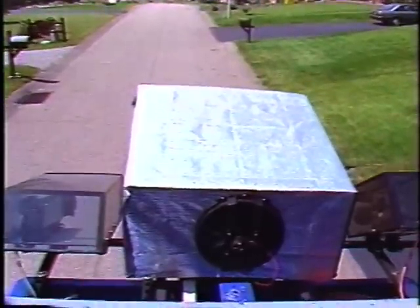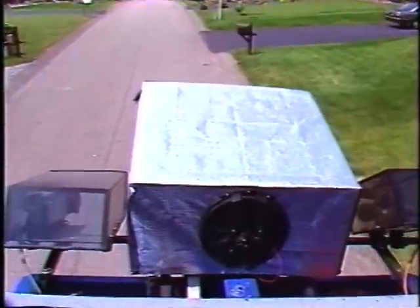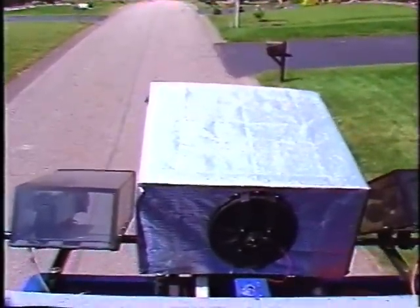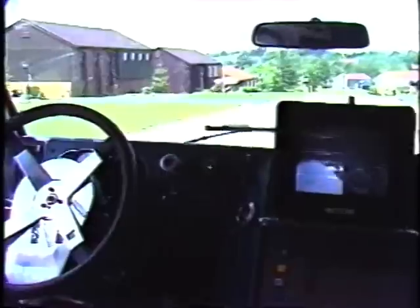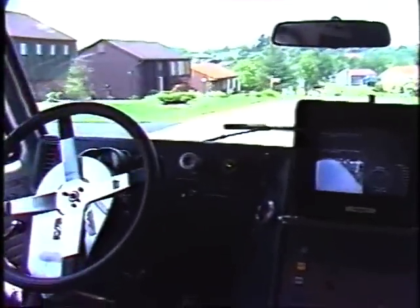It digitizes images from a color camera and processes them to enhance the contrast between road and off-road. The enhanced images are fed to a simulated neural network, which has been trained by watching a human drive along similar roads. Alvin's neural network directly outputs steering angles to the Navlab steering wheel.